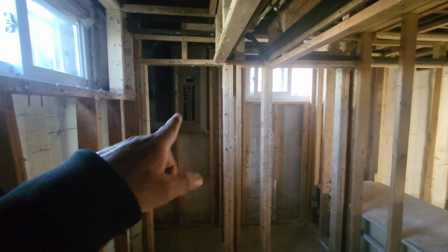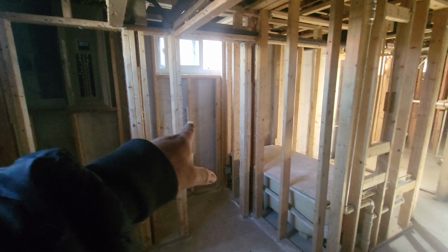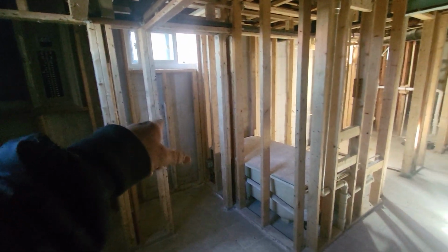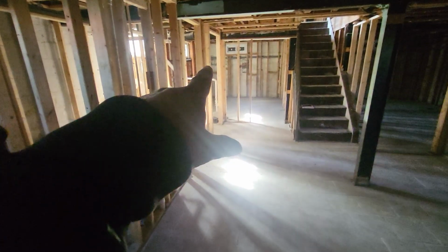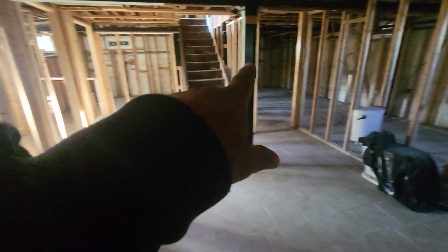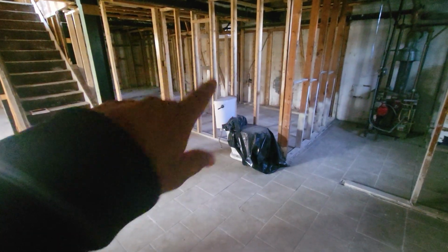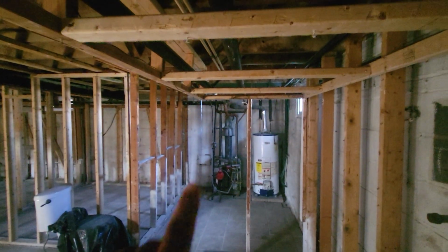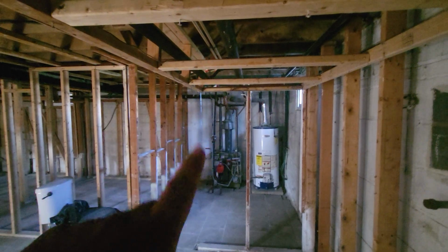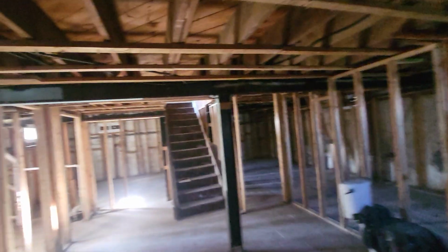So we're going to keep the utility room where it is, keep the utility closet, the little linen closet, and that back there is going to be a bedroom, another bedroom back there. This common area, we're going to make that half the size, divide into a closet, keep the mechanical room where it is. We're going to add a furnace, a return ductwork, replace the water heater, and keep the metal beams where it is.